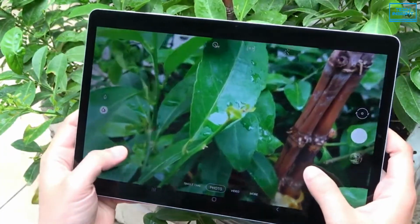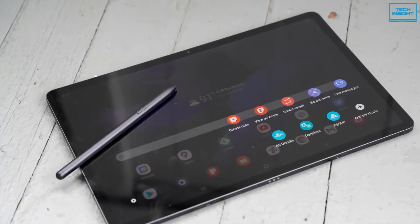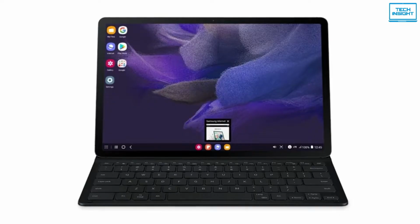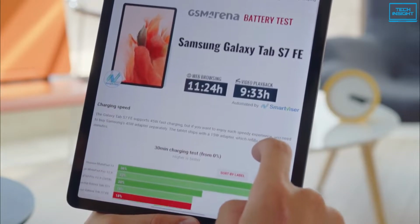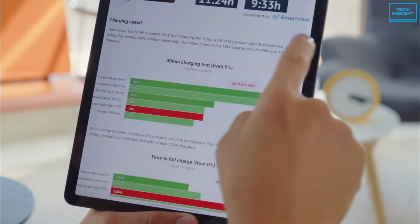On the back, you're getting an 8MP sensor that takes good photos in the daylight. For selfies, you'll get a 5MP front camera. Photos look decent too. The interface on the S7 FE is One UI 3.1 on top of Android 11. The software is smooth, bug-free, and Samsung promises to give software support up to 3 years.